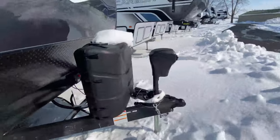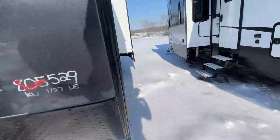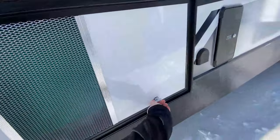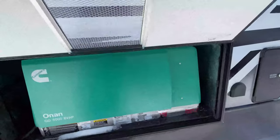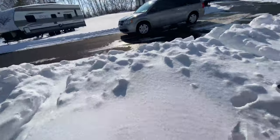I'm going to wade through the snow. We have paths to the one side of the camper, but not the other side. So if we go to this side, you'll see we have our Onan generator. So this does come with the generator. And then at the back, I'm not going to wade back there, but you've got your gas pumps and stuff back there and your gas tank.